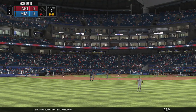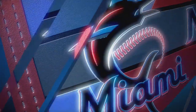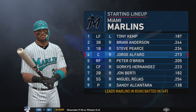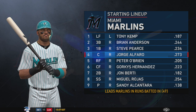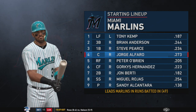We have a moment here in Miami to take a look at the Marlins starting lineup. Dan Plesac, who are you focused on? Well, you better look out for that cleanup spot. He's driving in a lot of runs. With runners in scoring position, he's hitting over .350. That tells me he thrives in those moments. He enjoys it. We'll see if he gets an opportunity to perform with runners on base in this one.